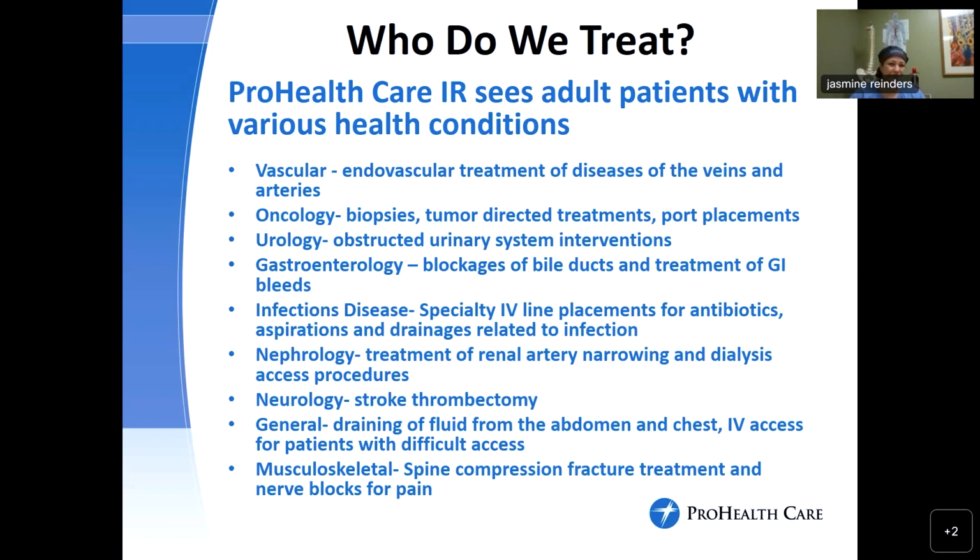And then one of the last areas that we help with are patients with musculoskeletal issues. So we'll have people that have fractures in their back, compression fractures, and we actually will go in and inject cement directly into the bone. What that does is it keeps the fracture from moving around. And when the fracture isn't moving, the patients typically no longer have pain. So we're able to fix their pain by using cement.